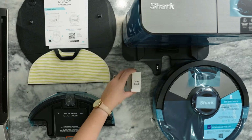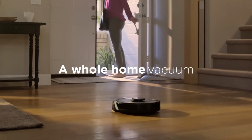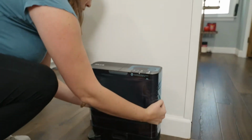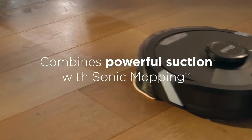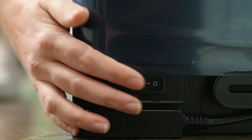Its standout feature is its raw suction power. This beast can remove dirt, dust, pet hair, and allergens from any type of flooring. Whether you've got hardwood, carpet, or tile, the Matrix Plus handles it all with ease. In mopping mode, the sonic mop attachment vibrates at a high frequency to loosen up dirt stuck on your floors. It doesn't just glide over the dirt, it actively works to lift and remove it, leaving your floors spotless.